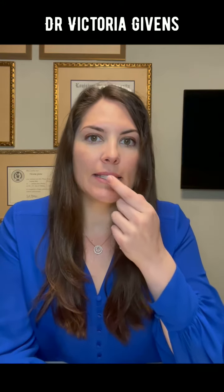Most of the time, there'll be a dressing on the outside and some absorbable gel that may need to be suctioned out on the inside. So I hope that helps. The recovery from a rhinoplasty really isn't very painful. It's a little more achy, but we'll get into that another time.